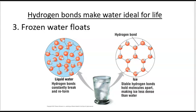There's less water molecules in a given volume right there. And you think, well, who cares? Well, if you're a fish in the middle of winter, you care, because that means the top of the lake is going to float and the bottom of the lake is going to stay liquid. You can live in liquid water. It's harder to live in frozen water because everything shuts down. Although a lot of microbes can survive this, we tend not to do very well.